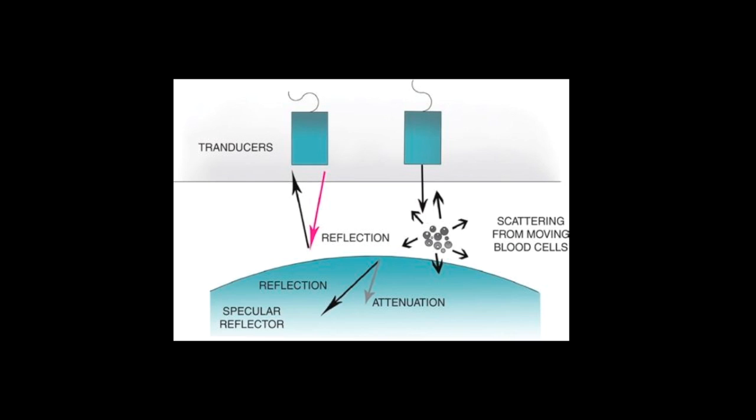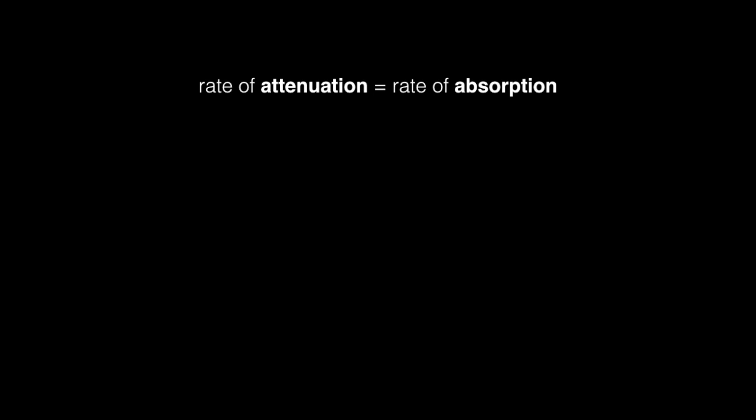When an ultrasound wave moves through a medium, three actions contribute to the loss of energy: absorption, reflection, and refraction. These three factors contribute to the loss of energy known as attenuation. The primary reason for the loss of energy is due to the absorption of the ultrasound energy by the medium, which converts the wave into heat energy.